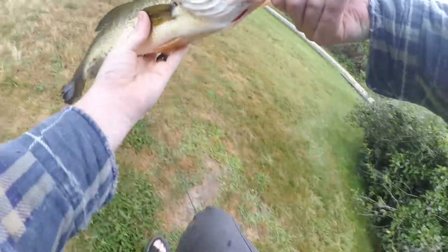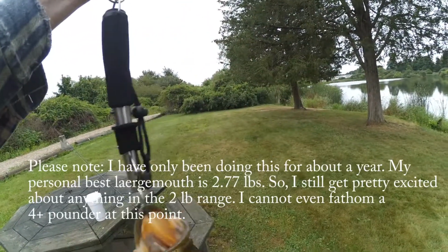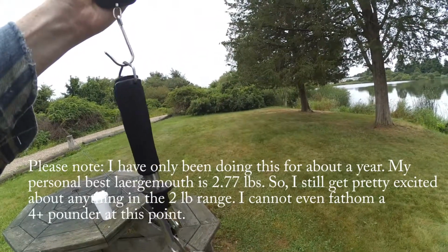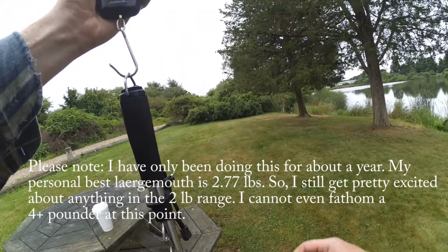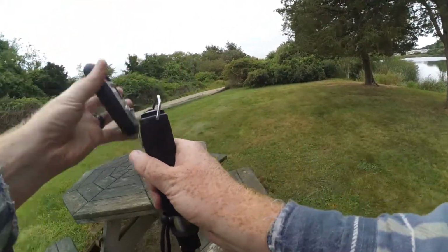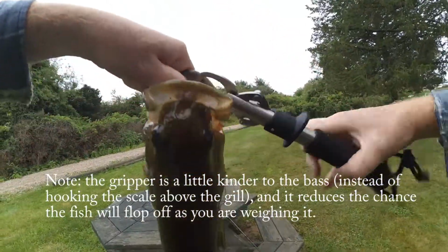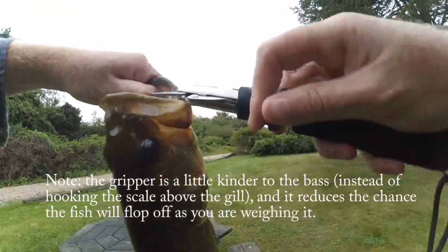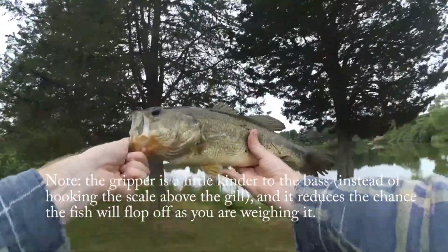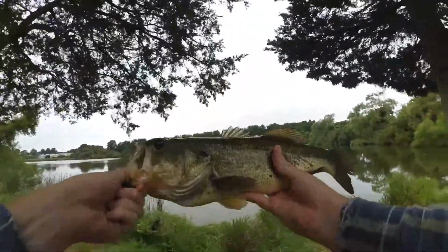Hook comes right out. Wow, that's not a bad fish. We're gonna weigh it. Okay. 2.28, but that's with the gripper, so we'll see how much the gripper weighs and we'll take it off. Okay, so that is a long fish, kind of lean, but very nice fish. Wow, not bad at all.